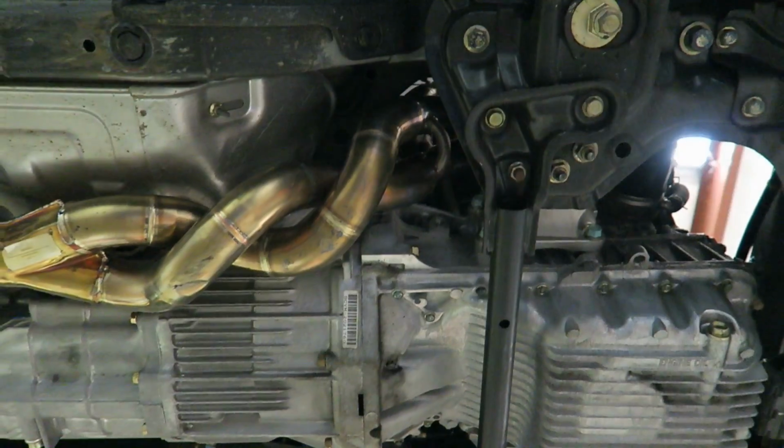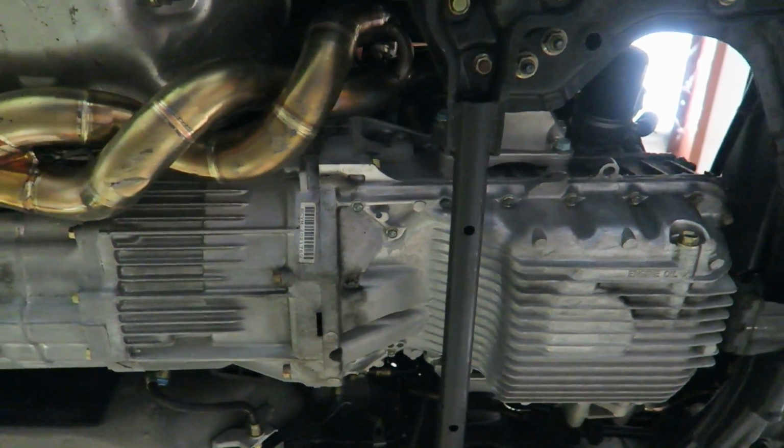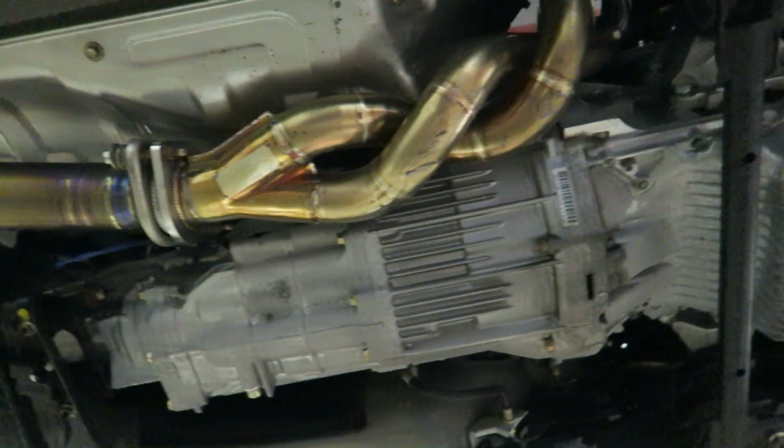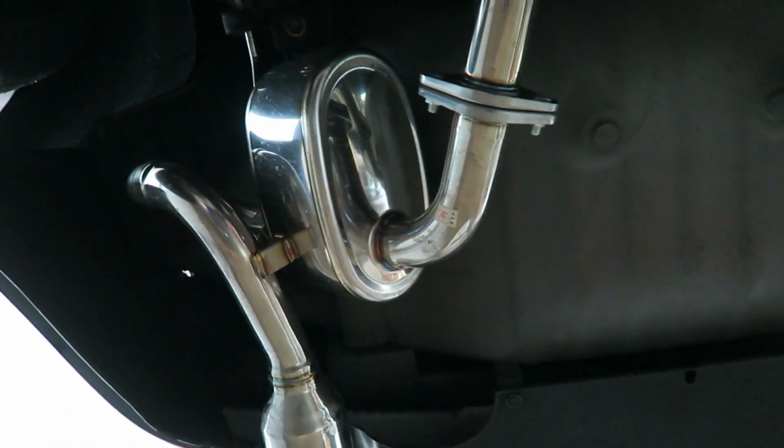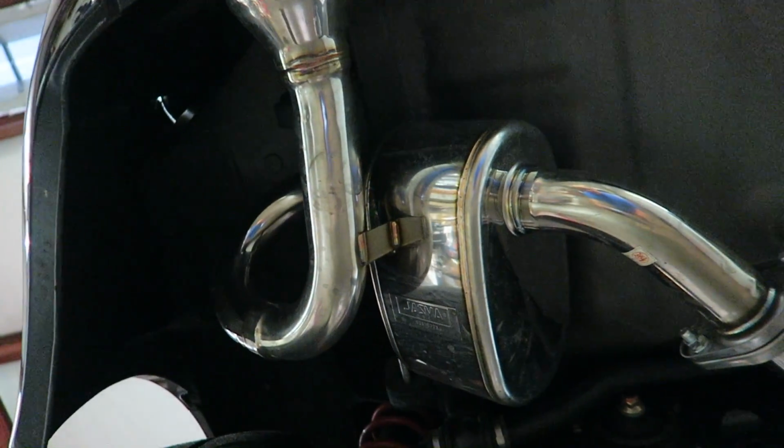Alright, looking underneath, it's super clean under here. This is an HKS header, and looks like an HKS test pipe and full HKS exhaust. So we're taking this off. He's going to sell this, and we are building a single 3-inch titanium. For one, it's going to make more power with the turbo being a single 3-inch, plus the weight reduction is going to be pretty extensive.